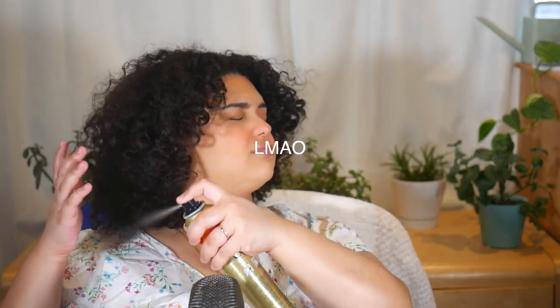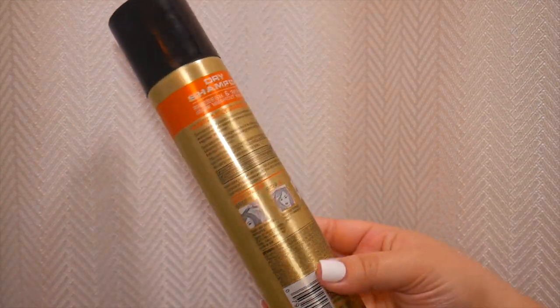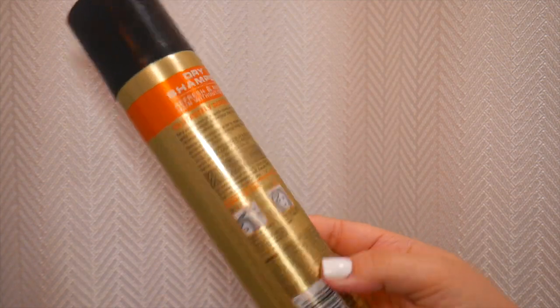Matter of fact, I need to throw some things out. Do you guys use dry shampoo? This is something I used to own. I mean, you see it on camera. If it works, it works. If you don't, it don't. But I like to use dry shampoo for scent. That's really all I use it for. I really don't know if it's good for curls or not. Y'all can let me know in the comments. But this is the Suave Professionals Keratin Infusion Dry Shampoo for all hair types. Keratin, I don't know how much, but I don't really use this. It's pretty full, so I have that in my collection.